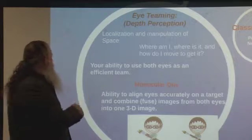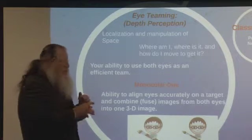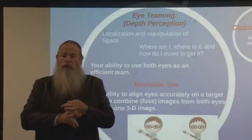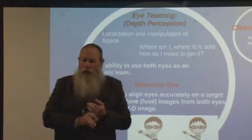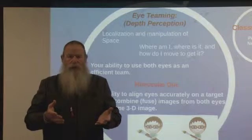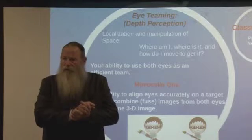Your ability to use both eyes efficiently as a team. Now, there are monocular clues too. In other words, a person who is only using one eye has certain clues about what's going on around them. Who has been in a train? Been in a train? Fine.